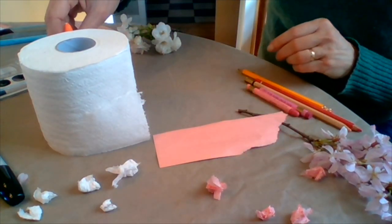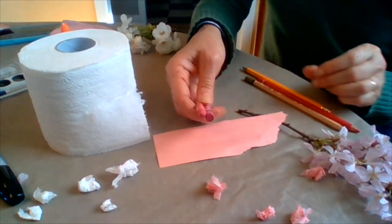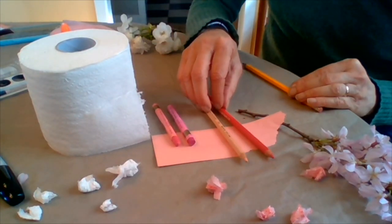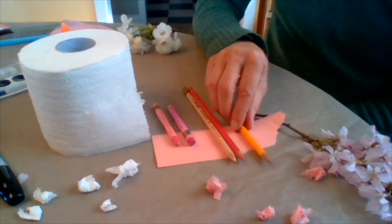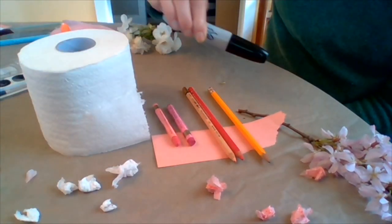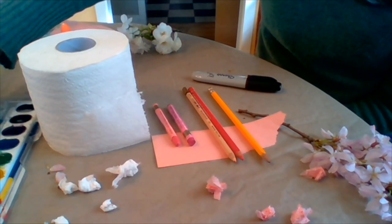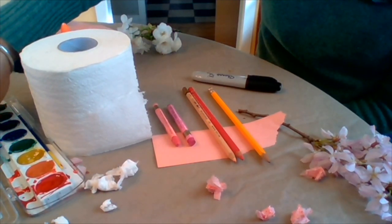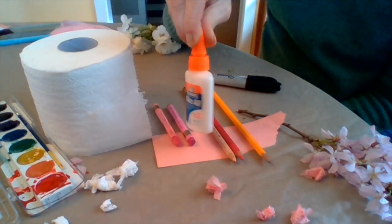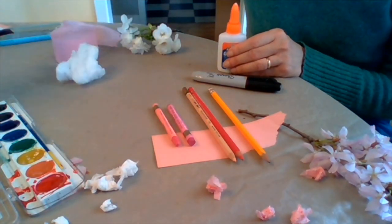I also used pink crayons. You could also use colored pencils. You can use just a plain old gray pencil and perhaps a marker. You'll also need perhaps some paint, if you have any of that at home. Watercolor is great. And lastly, glue. All right, let's get started.